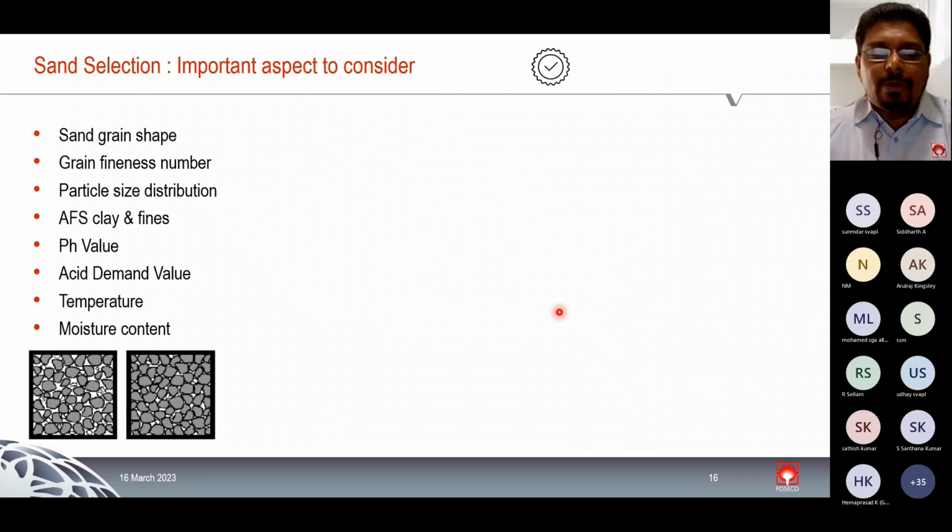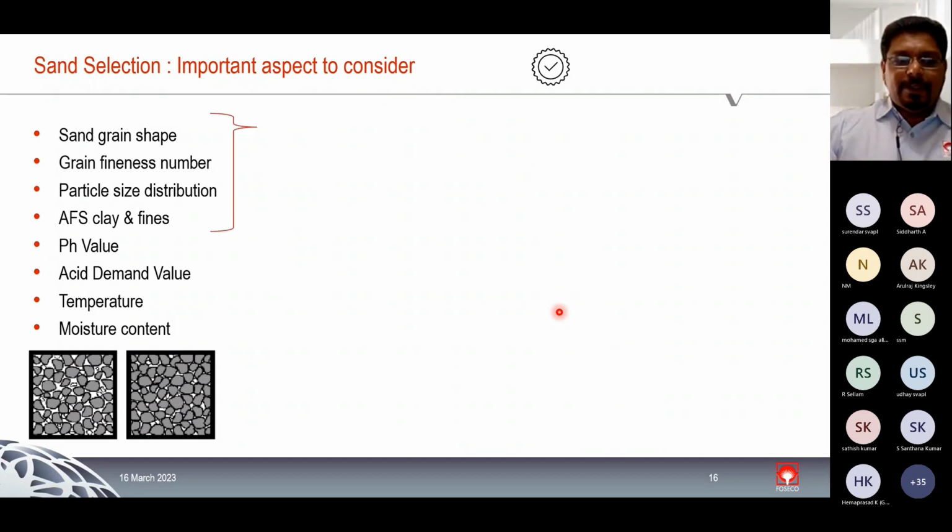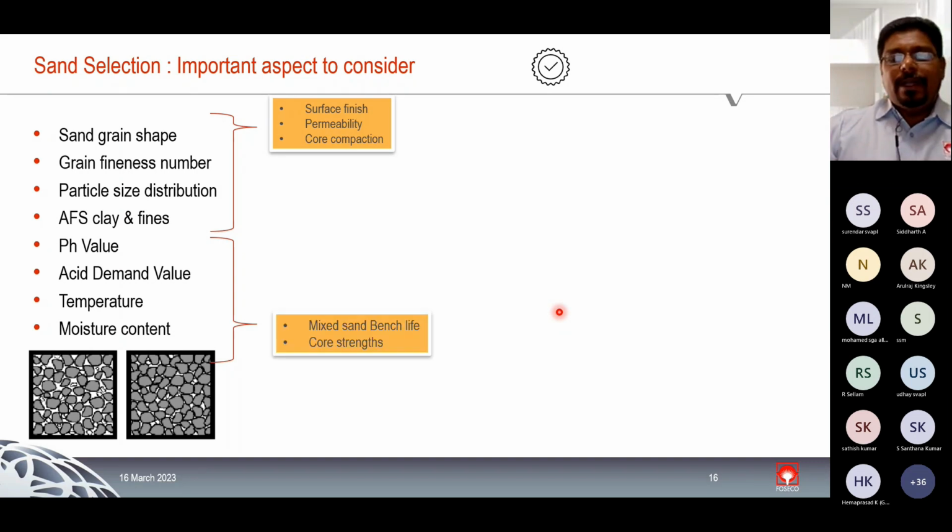But when we are talking about PUCB binder systems, this is very important. That is why I had very specifically put it. The first four aspects, that is grain shape, fineness, and particle distribution, have a direct impact on the surface finish of the casting from the core side, and on the permeability of the core and the core compaction. The remaining properties like pH, acid demand value, temperature, and moisture have a direct impact on the mix and bench life of the binder system, and also on the core strength.